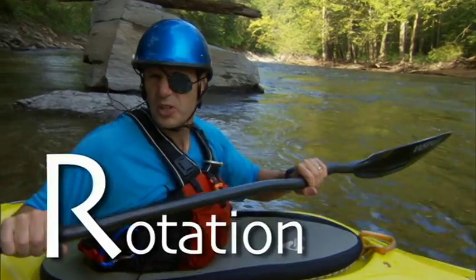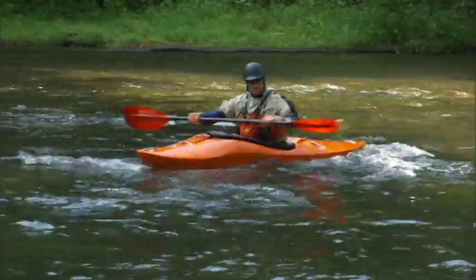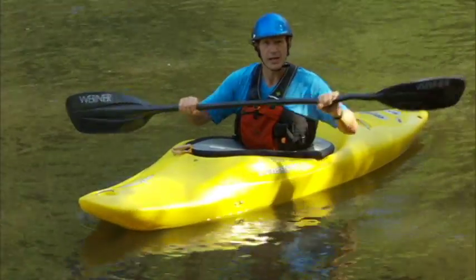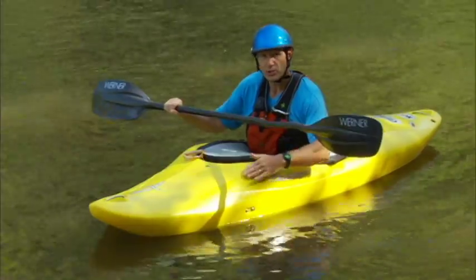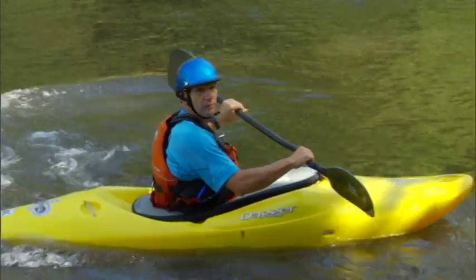R is for rotation, matey. Developing good rotation is also a key fundamental of kayaking. Every stroke has a torso rotation component. To get the most power out of each stroke, you want to make sure that you have good body rotation. Your paddle is connected to your upper body, your boat is connected to your lower body. You're going to wind your upper body up, plant your paddle, unwind your lower body for the most power out of each stroke.